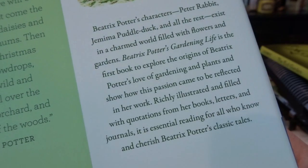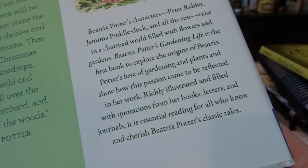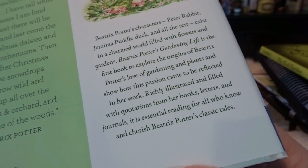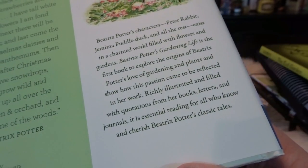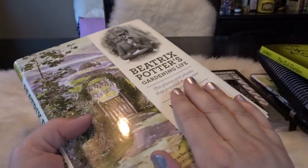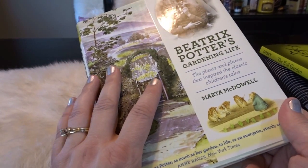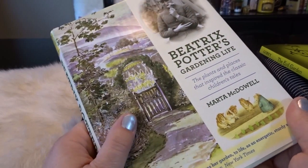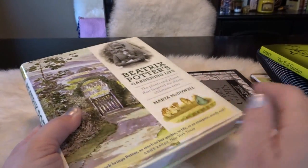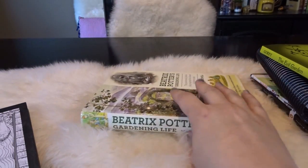It says here that this is the first book to explore the origins of Beatrix Potter's love of gardening and plants, and show how this passion came to be reflected in her work. Richly illustrated and filled with quotations from her books, letters, and journals, it's essential reading for all who know and cherish Beatrix Potter's classic tales. So I'm really excited to delve into this and get some inspiration for my own garden, and perhaps even get out some of my art supplies. I occasionally love to bring my art supplies out into the garden and see if I can practice some of my drawing and things like that. So another really fun and inspiring book, perfect for summer gardening season.